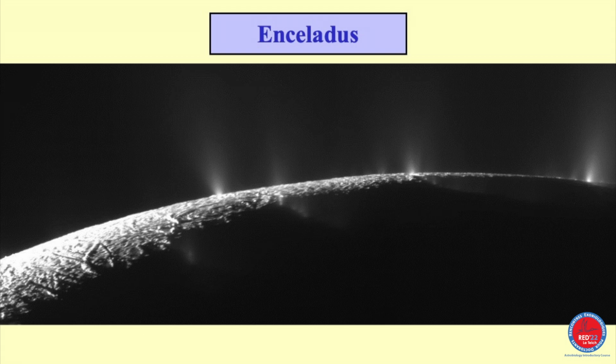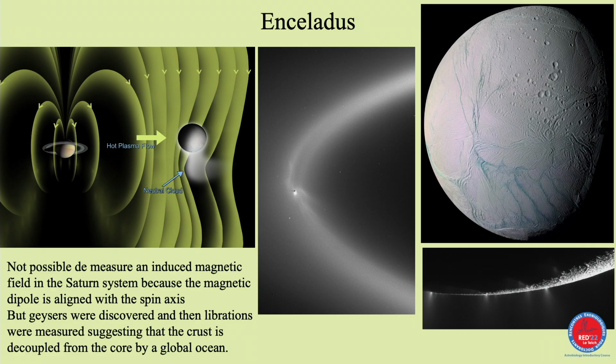So we know that the geysers are populating this ring, and by analyzing the ring, we found that there are nanoparticles of silica, so very small particles of quartz, if you want, SiO2, coming out of Enceladus. That's why people think that it's coming out from the ocean. It's not possible to measure an induced magnetic field in the Saturn system because the dipole is aligned with the spin axis, so there are no variations of the magnetic field around Saturn.